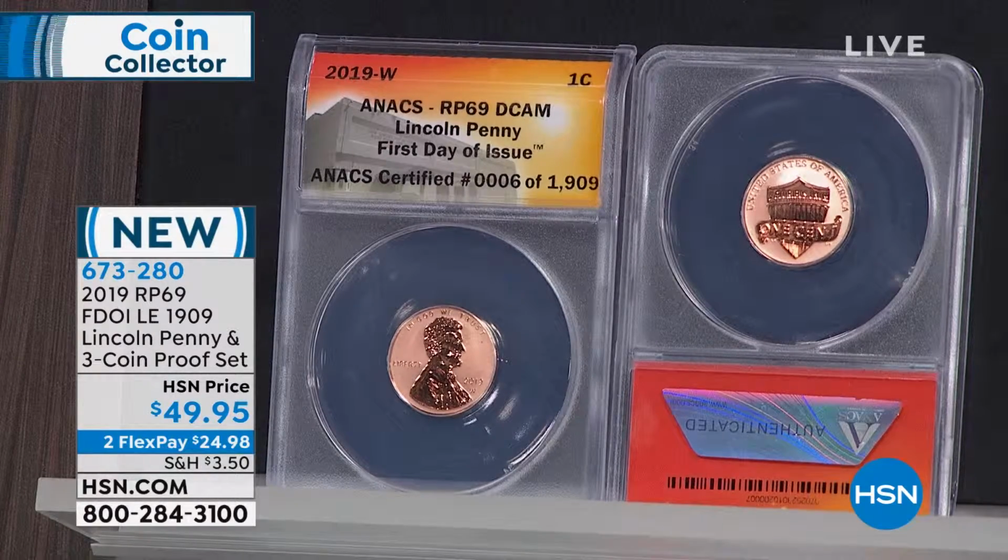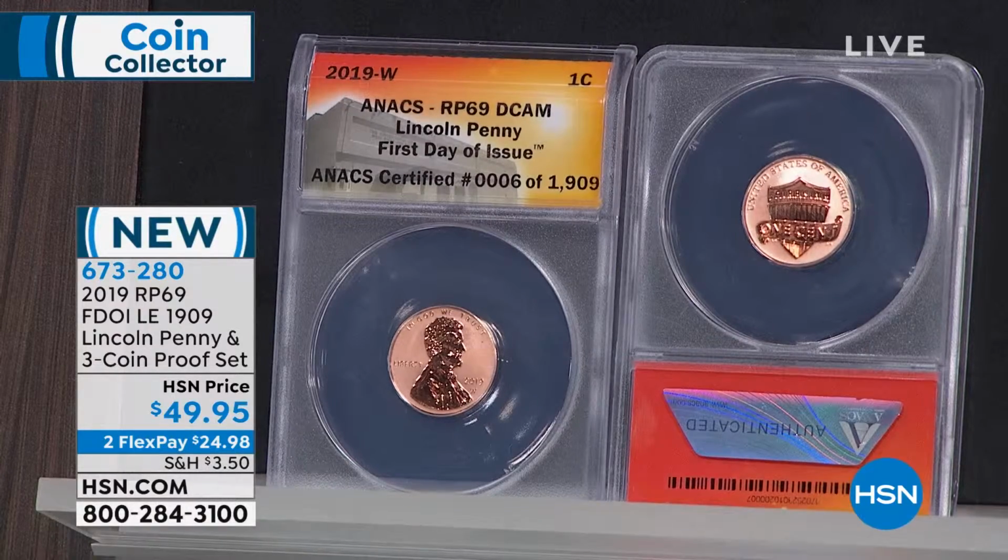Each coin is individually numbered, that you see. So it's number 6. We have number 7, number 8. It's one of the great things about Annex.